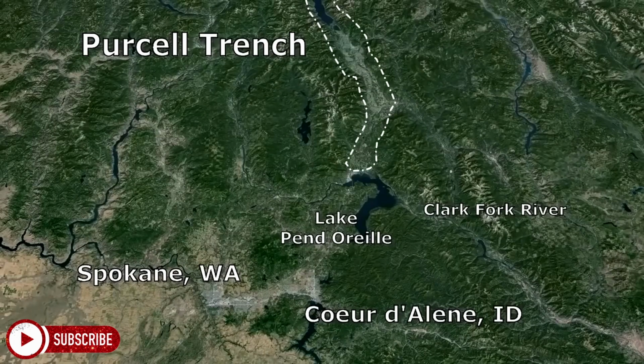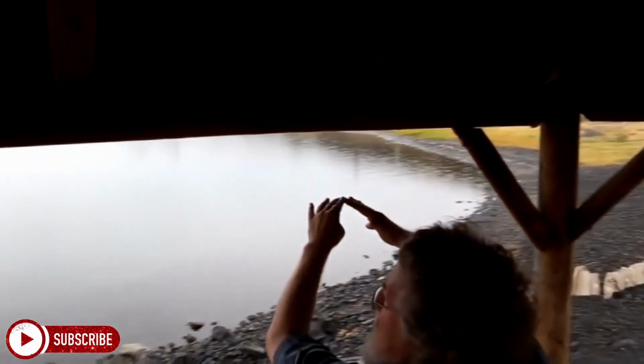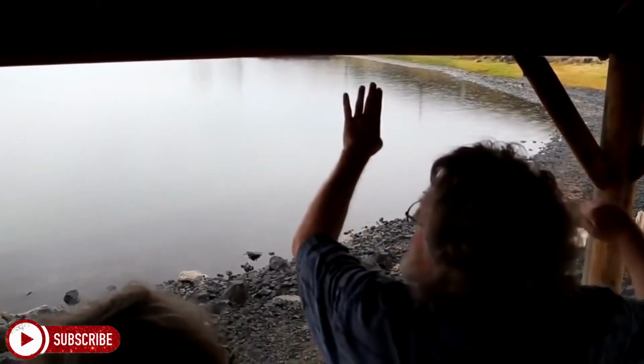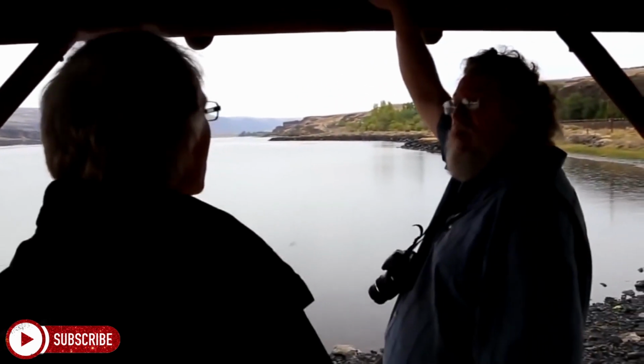The theory is that the glacial ice, and I'm sure there was glacial ice, that came down the Purcell Trench blocked off the flow of the Clark Fork River, and extended, they estimate, 25 to 30 miles south of that intersection. And then the water began to back up into the Clark Fork and backed up hundreds of miles into western Montana and rose up to 2,100 feet deep against the dam.